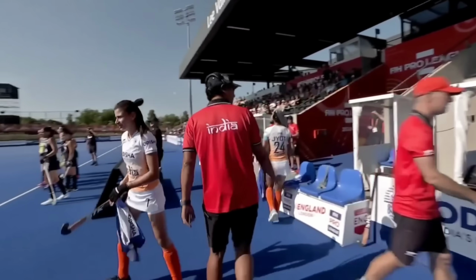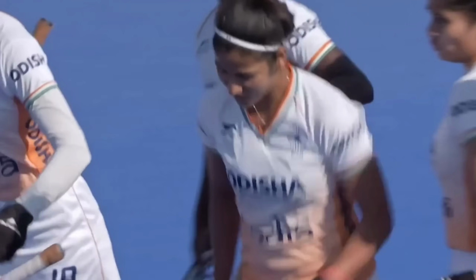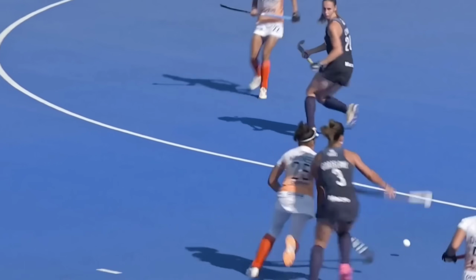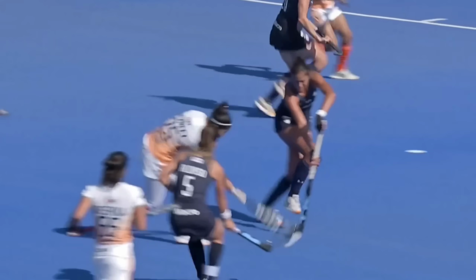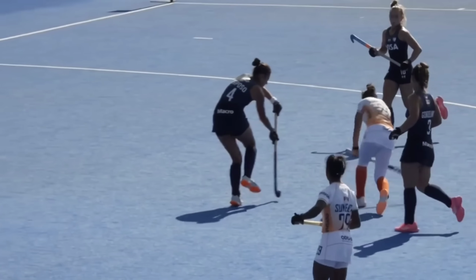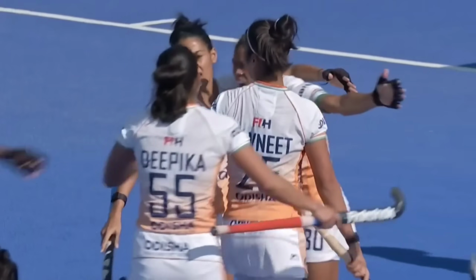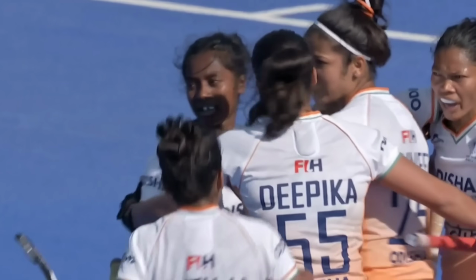They have tried and tried and tried again, and this time they get the breakthrough. And it is Navneet Kaur who gets her team back into it. Costantino is beaten for the first time today. And will that just change things in the final 10 minutes of this contest?